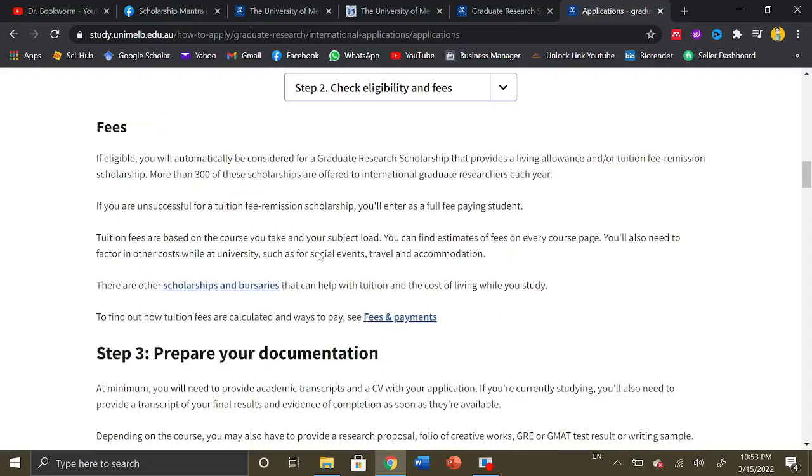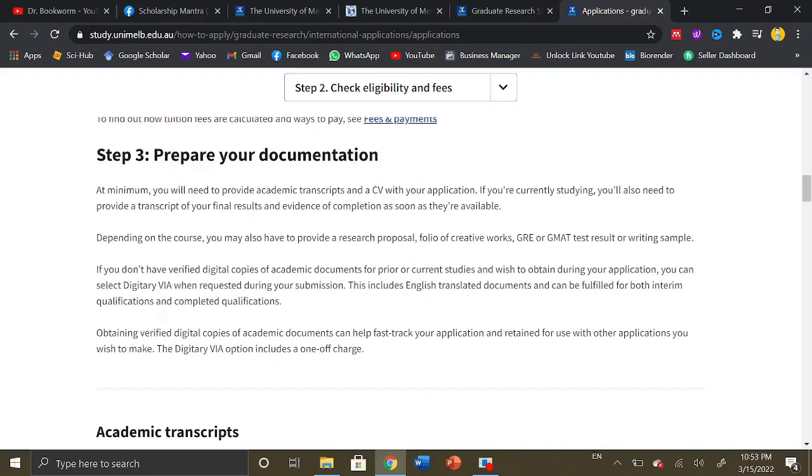So fees, this is not important for us as we are looking for scholarships and bursaries. Prepare your documentation. At minimum, you will need to provide academic transcripts and a CV with your application.